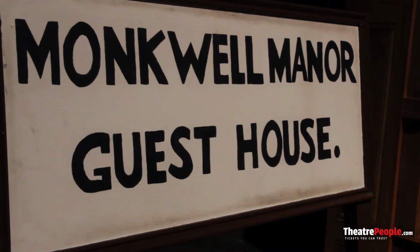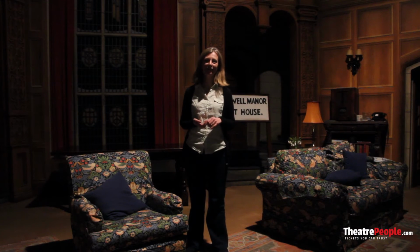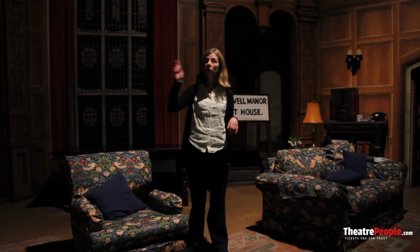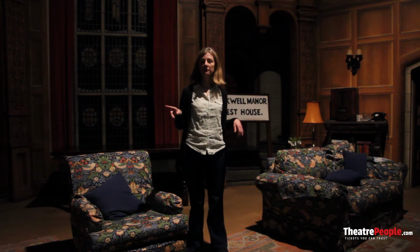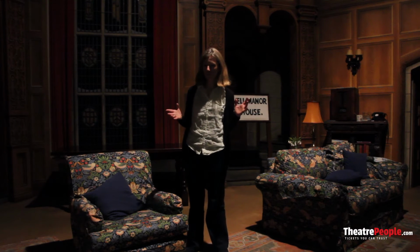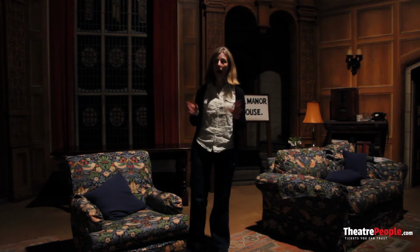This is Monkswell Manor Guesthouse Mark III. There have been 3 sets for this show since 1952, because the show moved from the Ambassadors Theatre, which is next door, 40 years ago, came here in 1974, and then the set we're standing on now is about 14 years old and guaranteed for 30 years, so we intend to be here for a long time.